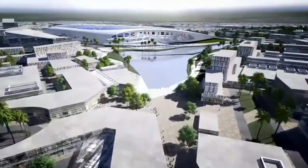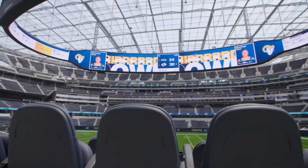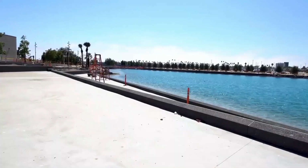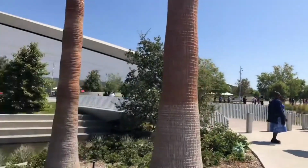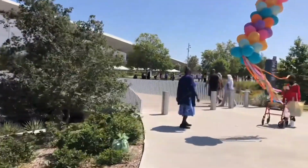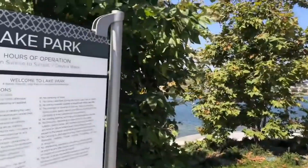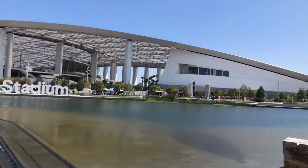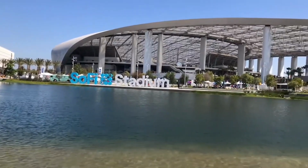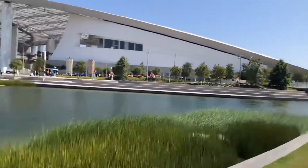The SoFi Stadium's Lake Park, the other key attraction of this huge construction, is connected to the stadium via a multitude of well-designed pathways and running tracks. The park will be open to the public all year, providing a beautiful respite for both visitors to the stadium and local Inglewood residents. The neighboring artificial lake was inspired by the lake that used to be in the midst of the Hollywood Park racetrack, which was once on the same property.